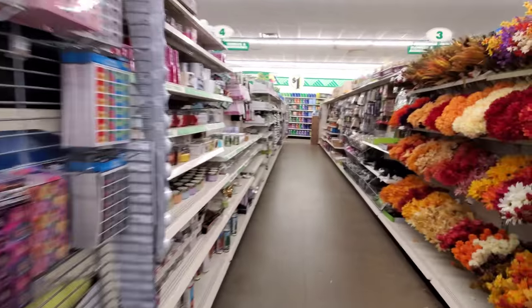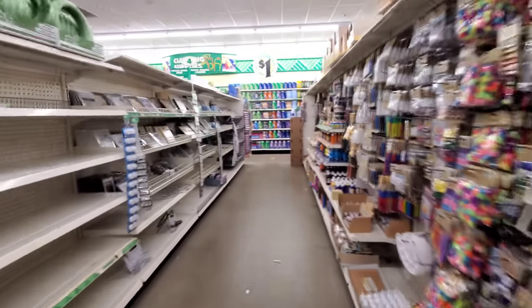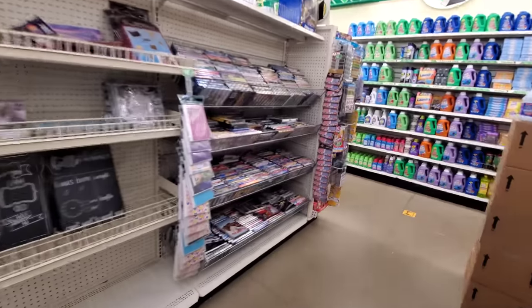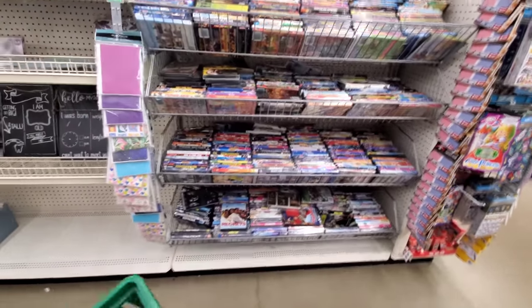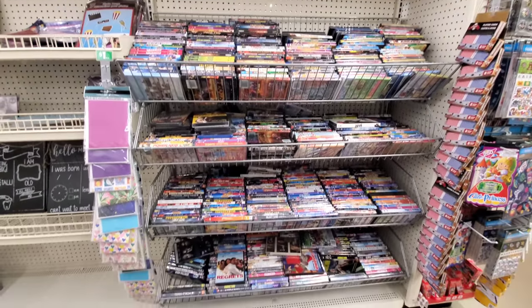All right, walking down here, we're going to go down one of these aisles. I think it's this one right here. Yeah, down this aisle here. They have tons and tons of DVDs. So naturally, we're going to look at it. And if they have that thumb wrestling one, I think I might just buy it because that thing is so ridiculous. But look at that. Look at the number of DVDs they have.